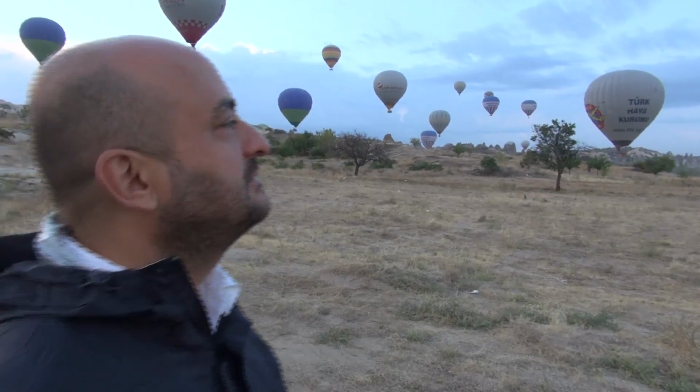see the landscape, experience it from a different perspective. So now people wake up early in the morning, come to these sites, and they watch the balloon being inflated, and then be up in the air, and hopefully we'll do the same. It's a bit of a cloudy day with some wind, so fingers crossed we'll be up in the air soon.